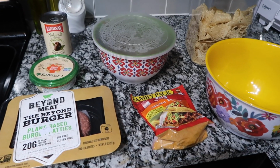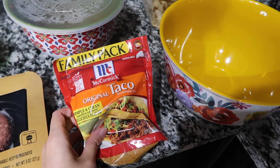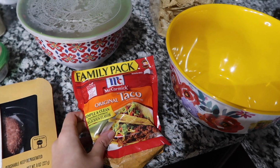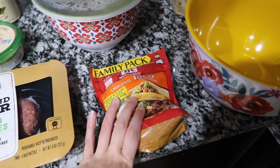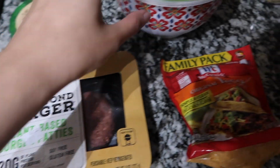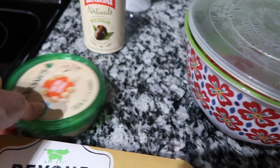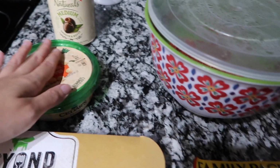Got our mise en place set up here, and what I wanted to show you guys is that Walmart has a family pack of taco seasoning. Okay, I'm not a family, but my appetite for tacos is family sized. So we've got our Beyond Burger patties, and I made my own salsa, and this is next up. I'm going to be making this from scratch as well, so we're going to have so much fun with that.